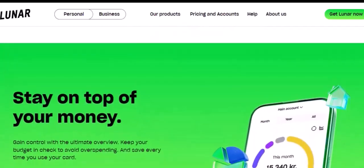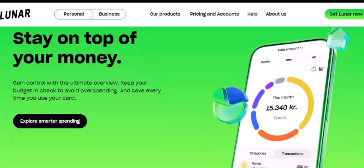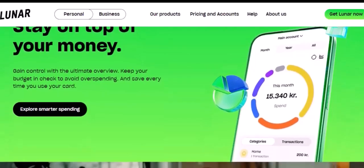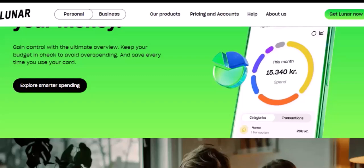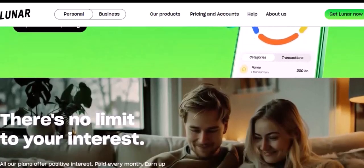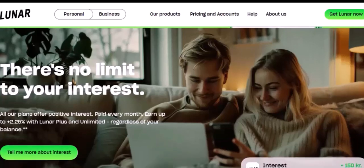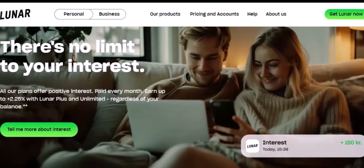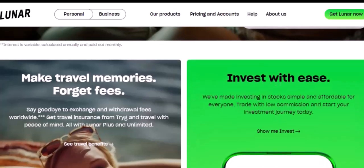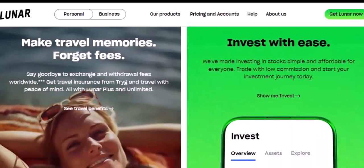Lunar Bank's transfer process. Let's break down the typical steps involved in a Lunar Bank international transfer. 1. Initiating the transfer. You can easily initiate a transfer through the Lunar Bank app or website. You'll need to provide the recipient's bank details, the amount to be transferred, and the currency. 2. Verification. Lunar Bank may conduct verification checks to ensure the transaction is legitimate and complies with anti-money laundering regulations. 3. Processing. Once verified, the transfer is processed through the relevant payment networks. 4. Delivery. The funds are delivered to the recipient's bank account.